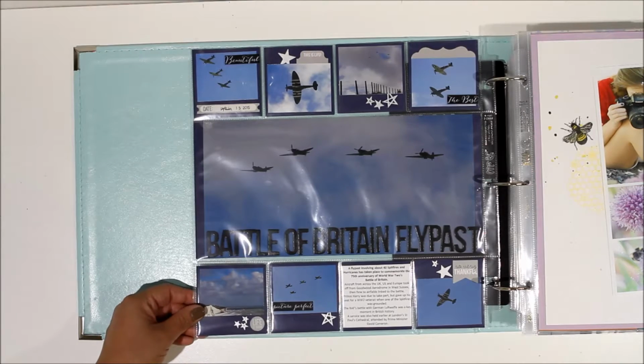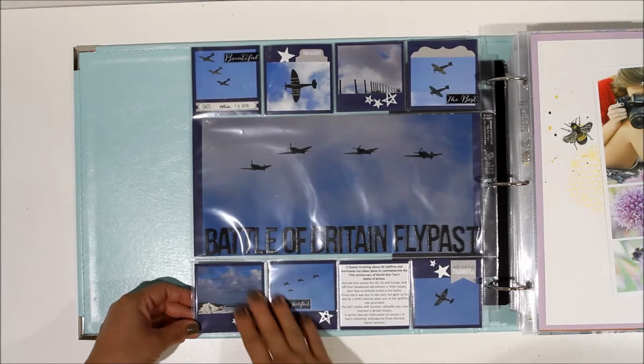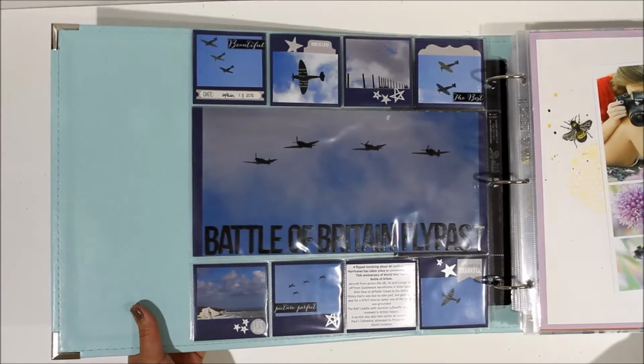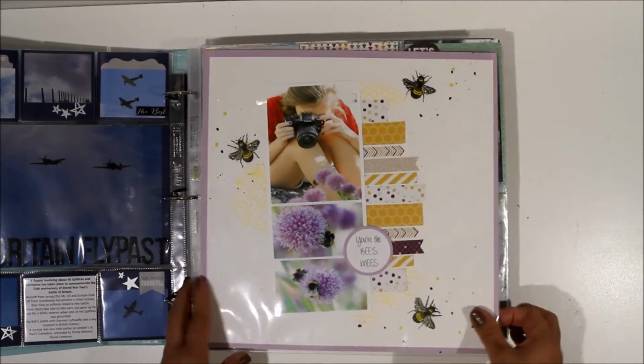I just sent them in and said, you know, would you like to use any? And they did, so it was lovely. But yeah, I was really pleased with the pictures that I got. But I stood on top of the cliff waiting for ages for these planes to fly past. It was a gorgeous sunny day and it was actually really good fun. There was a few other photographers up there doing the same thing.